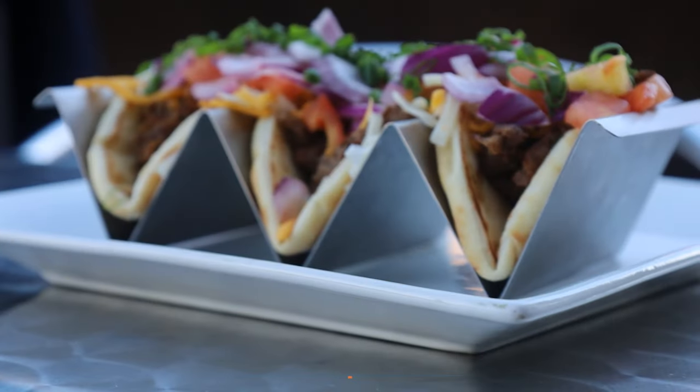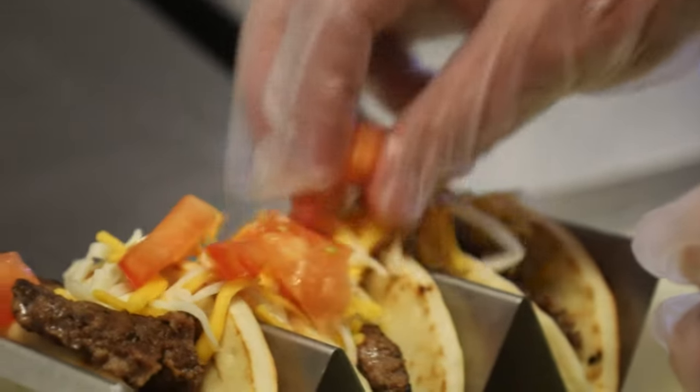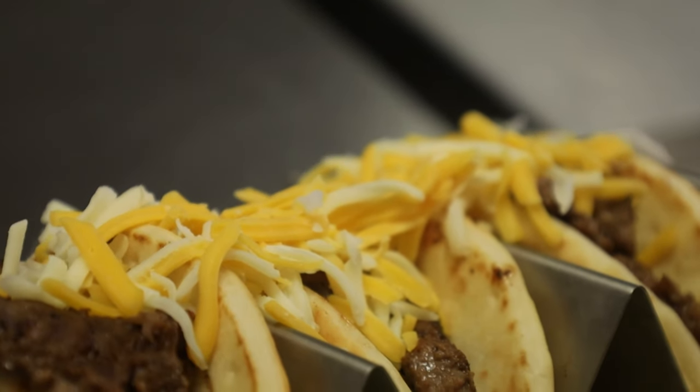Man, chef has some food ready for us. Eric, what are we trying here, man? These look phenomenal. So these are our steak tacos. We do it a little bit different than a normal taco. We use naan bread, so very soft bread. It has Philly steak meat in it. It's got lettuce, tomato, onions, and cheese.